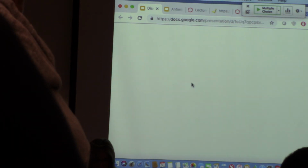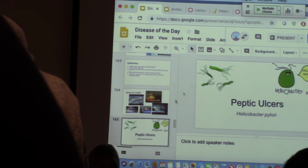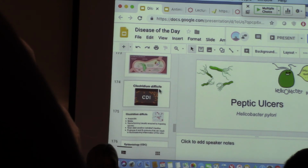but let's do a disease of the day for the rest of today. Did I talk about Helicobacter already? I did. Okay, well, I was thinking that I had. Sorry. All right, so we'll talk about C. diff.